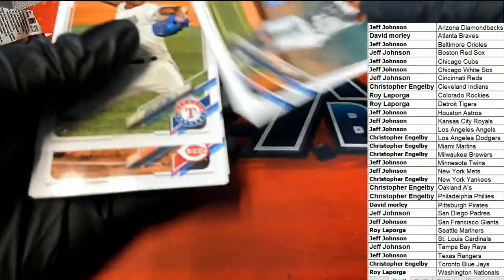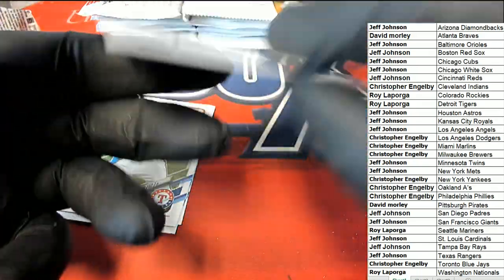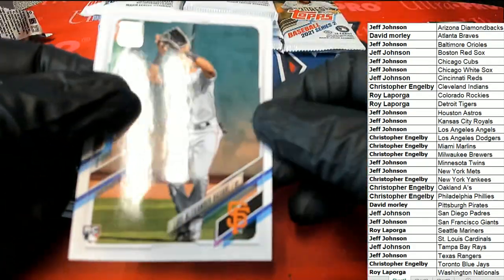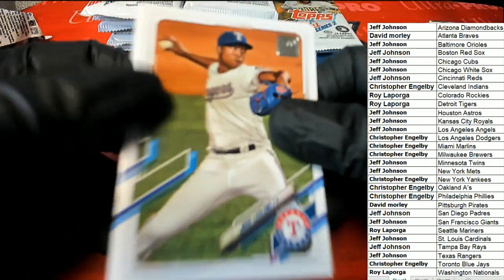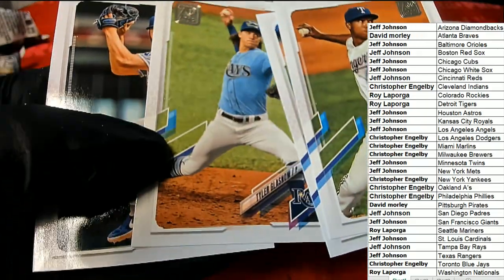Parallel time. So this is an interesting rookie card right here. Wow, San Francisco Giants, Jeff J. It's numbered to 300. It must be some kind of special variation or some kind of special Series 2 rookie. You've got it right here. Who are you talking about? Sixto Sanchez? I'm not sure. I don't know. I'll have to look into that too.